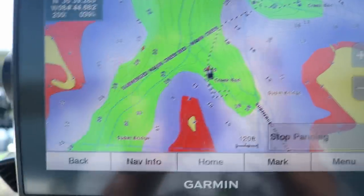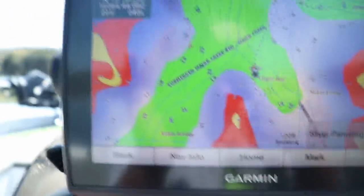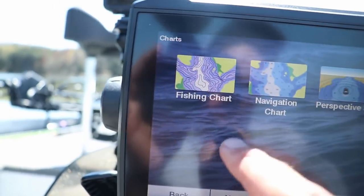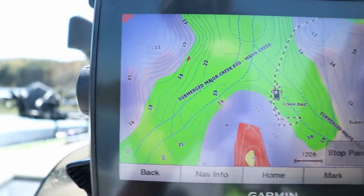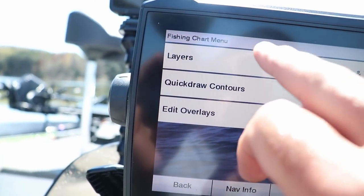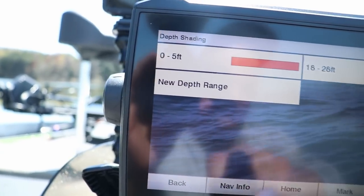All right, let's walk through on a mapping system what I'm doing and kind of how I'm piecing apart or breaking apart these little coves, because the brush is on very specific little drop-off sections. So let me show you that on a map right here. Now, I've talked about the shading already in previous videos, but let's just run through that again. If you go to your charts, and this can work on Humminbird or Navionics systems with Garmin, Lowrance, whatever you're using, you go to menu, and you go to your layers, and you go water, and depth shading. Go to this drop down.